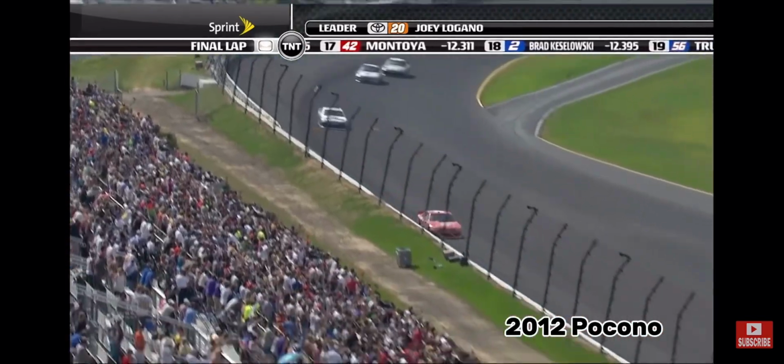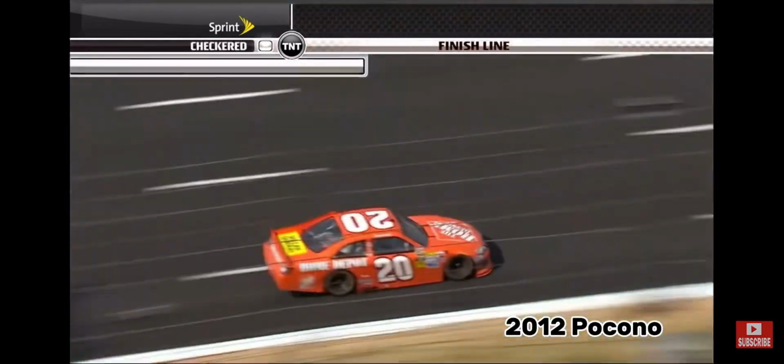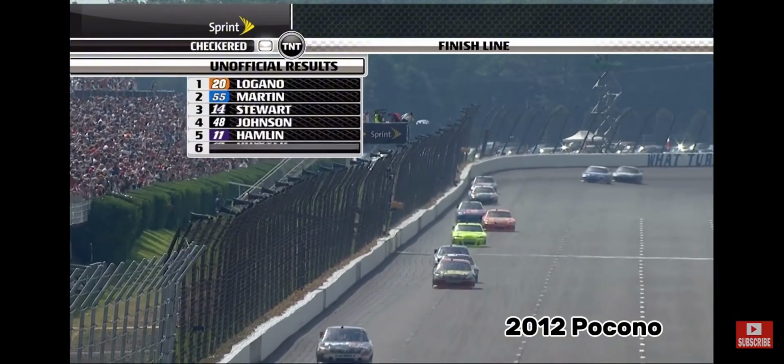Joey Logano in his rookie season won for the first time June of 2009 at New Hampshire. Back to victory lane today. It happens at Pocono. You are the real deal, brother. Woo, thank you. That is awesome.